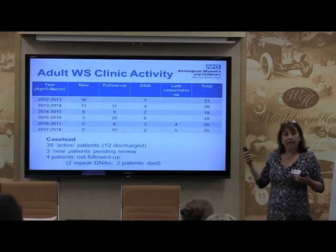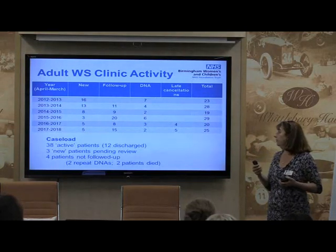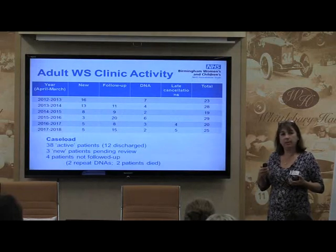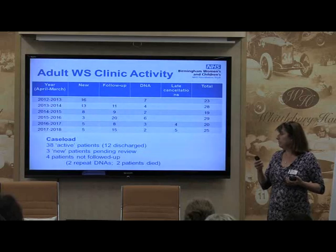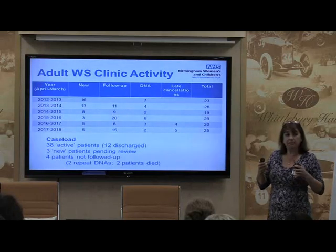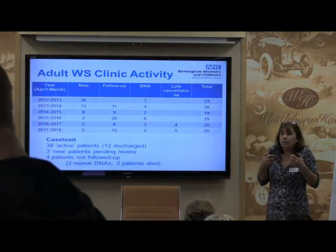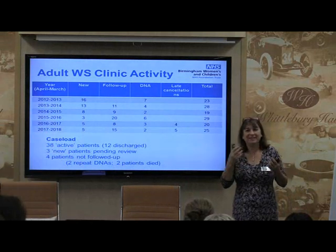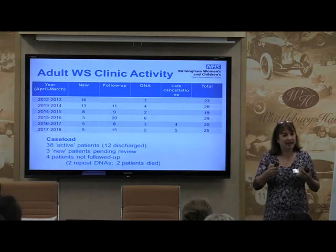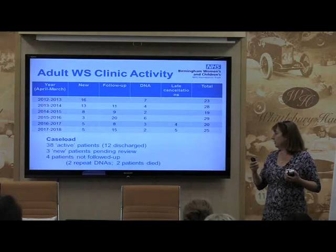In the initial period, it was lots of new patients, but now we see a lot of follow-ups. But there is a steady trickle of new patients as well. So there are 3 new patients pending review. I think we saw one just a week or so ago. I always struggle with the new patient concept because I think I know most of the children, but of course I know less about adult services. So mostly, they're new for me.